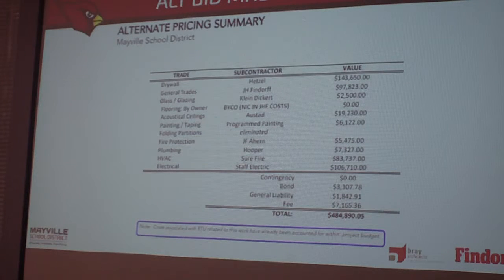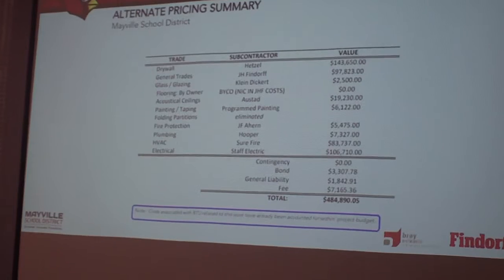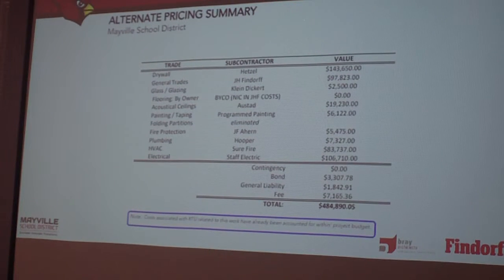We had some folding partitions that were taken out. Fire protection with this newer solution, there's an additional cost. Plumbing, that includes the bathroom, so all it costs is $7,000 to get the bathroom over there. And HVAC is $83, and electrical $106. So the whole alt is capital maintenance, really, overall. We've got $83,000 of HVAC, $106,000 of electrical. You do have the trades and the drywall that come with renovation, so it's about 50-50. So the overall cost is $484,890.